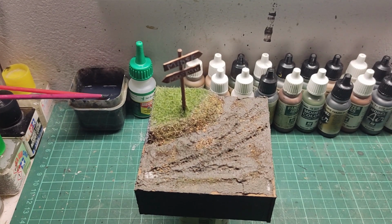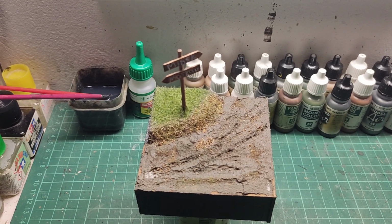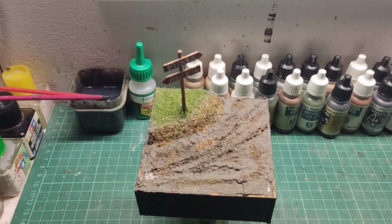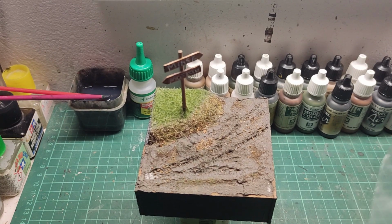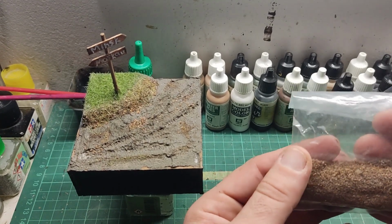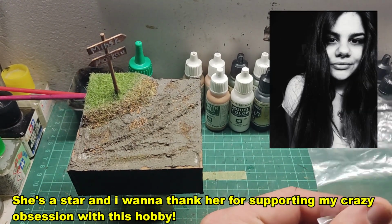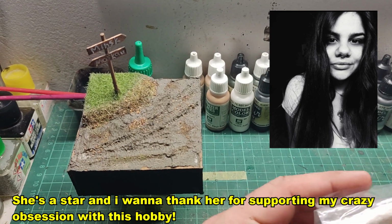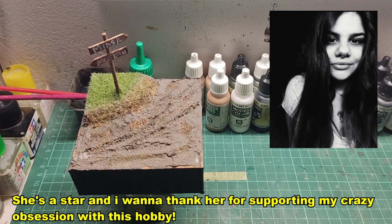Apart from that, I have also dropped some. Let me show you if I can find it. Give me a moment, guys. Nope, not that one. I have used this one, which is really fine pebbles that my wife bought me from an arts and crafts store. Huge props to my wife, because she always keeps an eye out for stuff like that. She is really supporting my hobby, and I want to thank her.